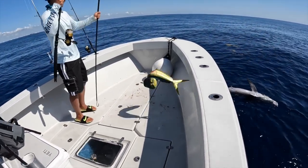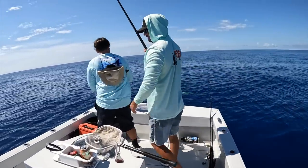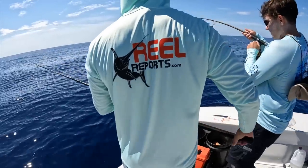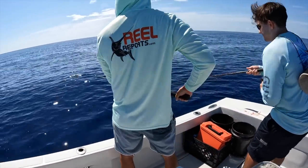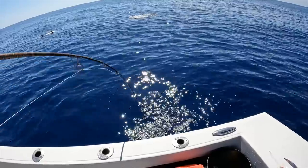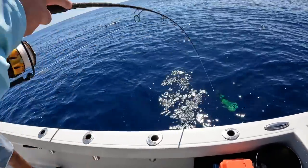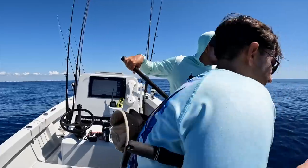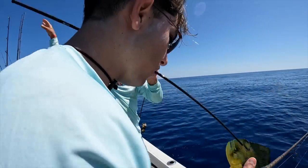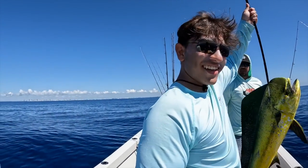Nice mahi. We're gonna do it on this side, okay? Pump up for me. Pump up. Exactly. Oh my god. Great. He spit it before he hit it. Oh, he's on top. Watch, he's gonna eat it. Let's go! Yes, sir. Hold that, buddy. That's your fish, man.